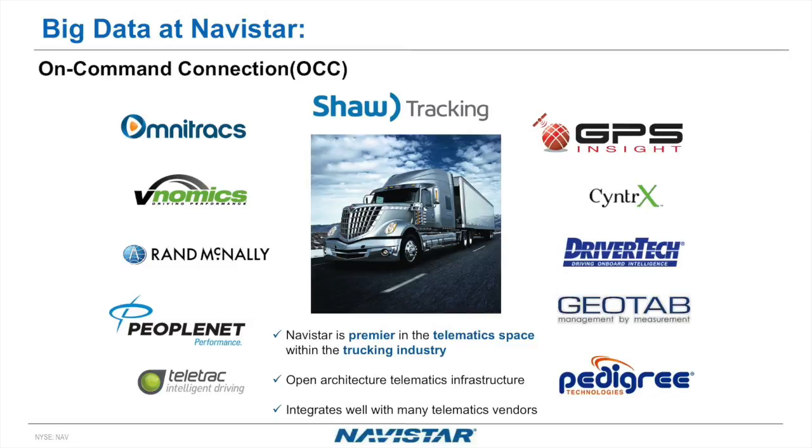Our OCC product is resonating in the market over that of our competitors. And I think the main reason, there are so many reasons why that is, but the predominant reason is because of our open architecture platform. With an open architecture platform, we are able to integrate our product with all, if not most, telematics vendors. And really, this is a competitive edge that's unique to us within the industry.